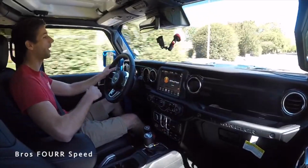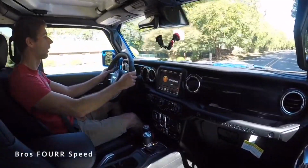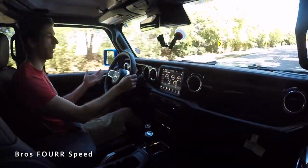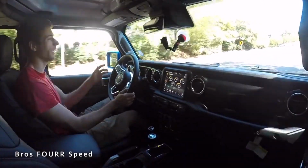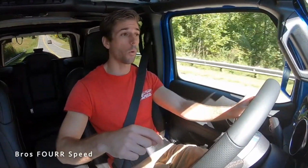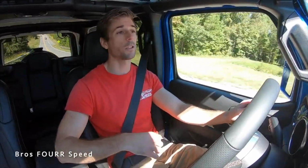But now we have the more powerful V8 engine that I think a lot of Wrangler owners are going to be excited about and wanting to upgrade to get the V8, because who doesn't want a V8, especially in a vehicle like this? And I think the biggest benefit with having the V8 is, of course, a lot more power. I've been in even the turbo diesel engine that has a lot of torque. It almost has as much torque as this, but not nearly as much horsepower.